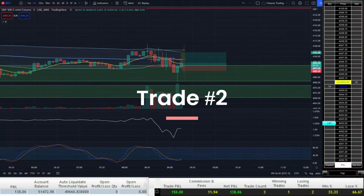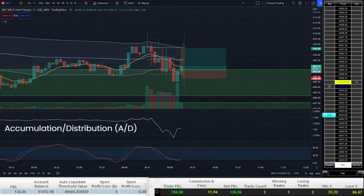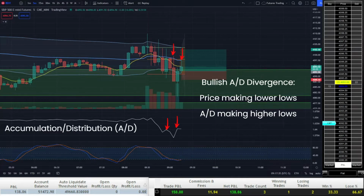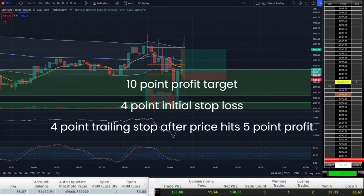After price bounces off the bottom of this demand zone, stochastic RSI is still oversold, and I start seeing some bullish divergence on the accumulation distribution indicator. These AD divergences have usually signaled the start of large price moves, so I go long at 40.9250, once again targeting 10 points, but this time with a 4-point trailing stop loss.